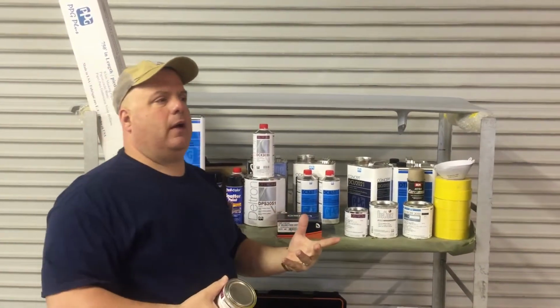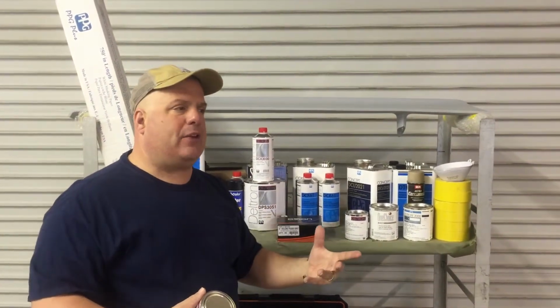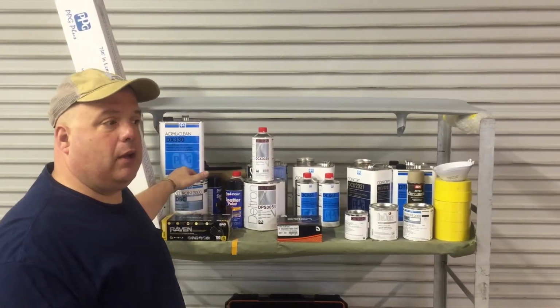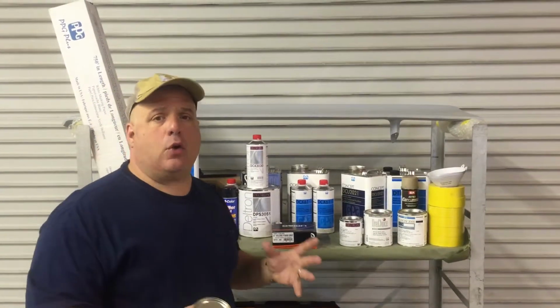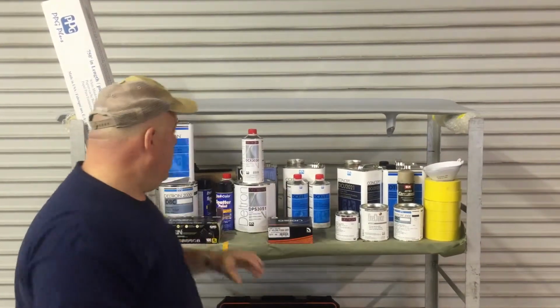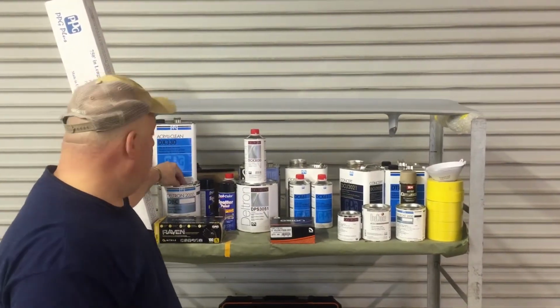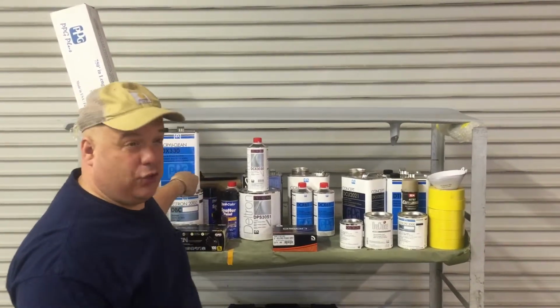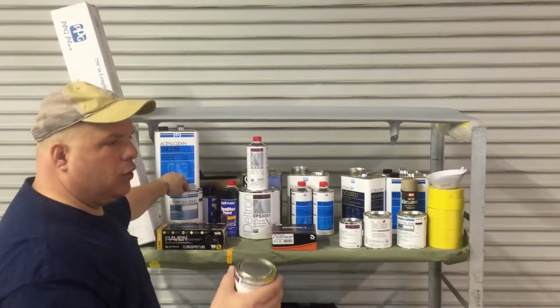When you mix these, you can buy cheaper paints, but they have more clear in them, so they don't cover as well. When we mix these tints, we mix a gallon up: 3/4 of it is high-grade tint, and 25% is a clear binder. So right here we have a gallon of Deltron base. This gallon went for $6 and change, $6.80 I think it was. You can look at the post.